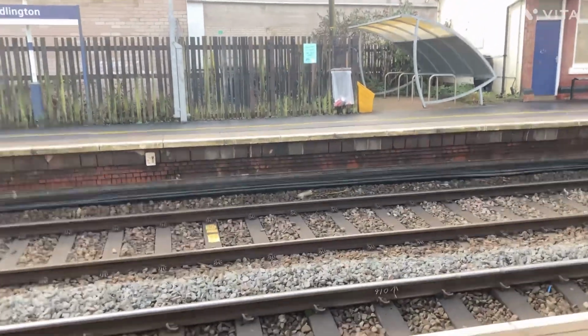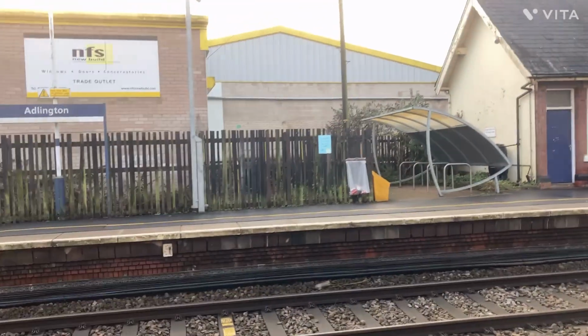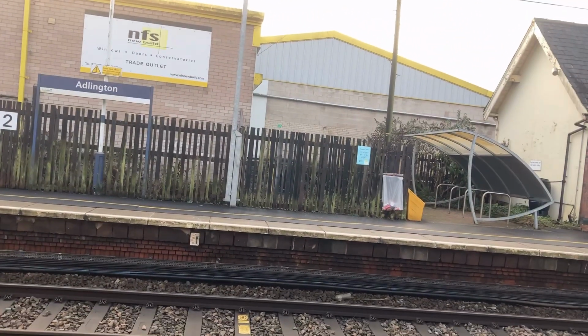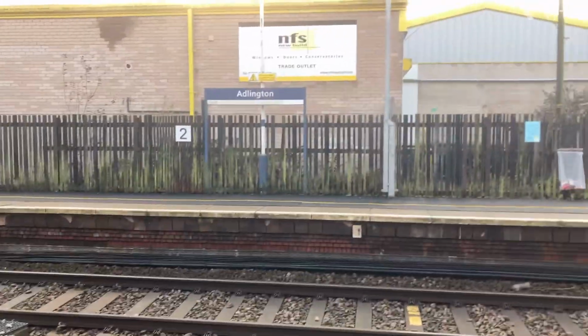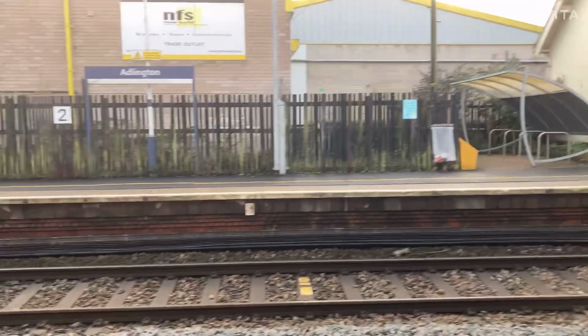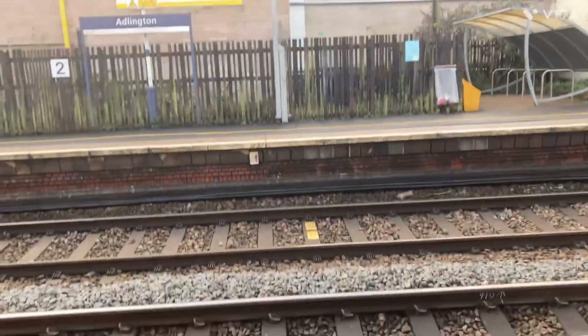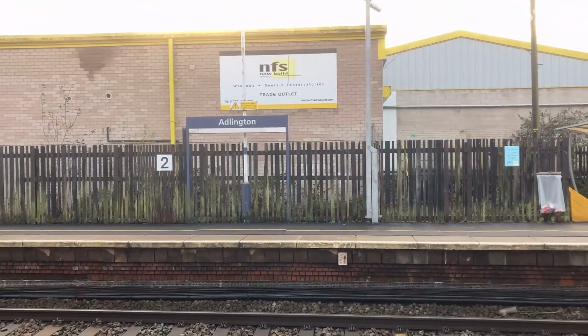And also we will see the 127 bus to Blackrod. I hope that you enjoy the little mini film today, and we shall see what shall turn up.